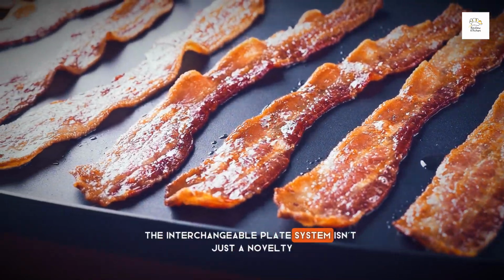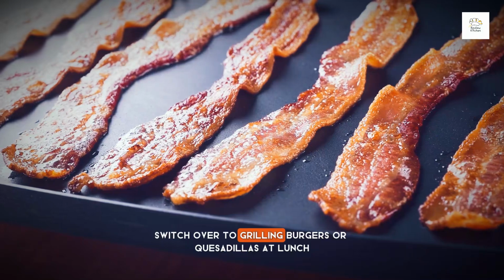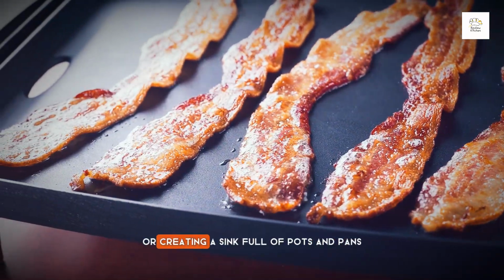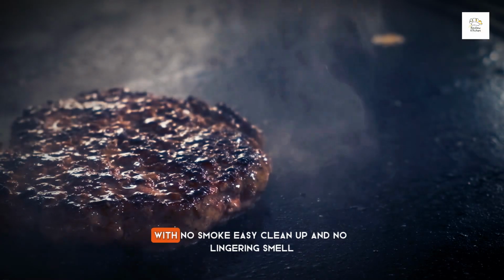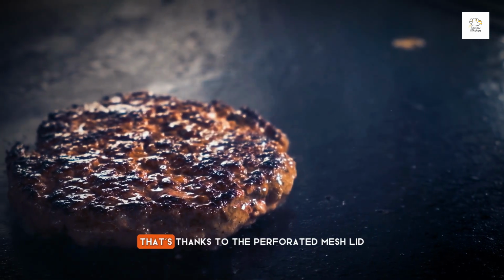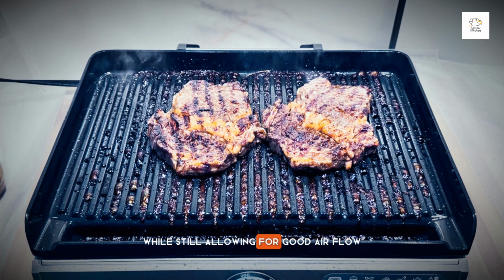The interchangeable plate system isn't just a novelty, it's a real functional advantage. You can make a breakfast spread in the morning, switch over to grilling burgers or quesadillas at lunch, and do salmon or veggies for dinner, all without breaking out a separate appliance or creating a sink full of pots and pans. One user grilled marinated chicken breasts with no smoke, easy cleanup, and no lingering smell. Something indoor grill users will know is rare. That's thanks to the perforated mesh lid, which works surprisingly well at controlling both smoke and splatter while still allowing for good airflow.